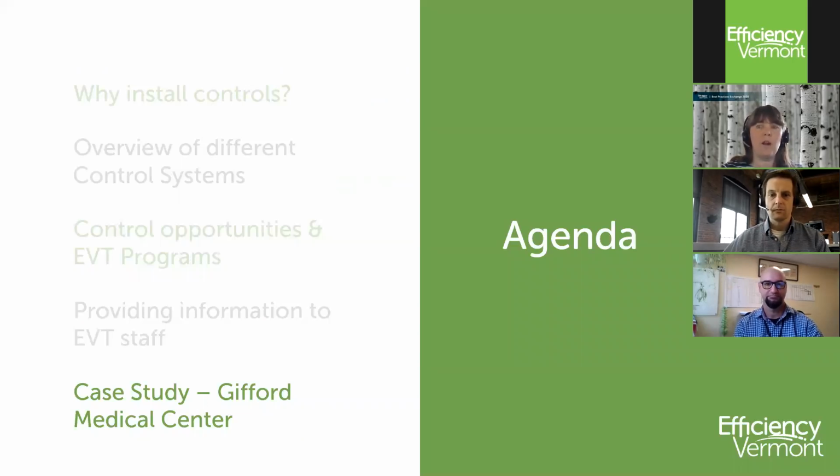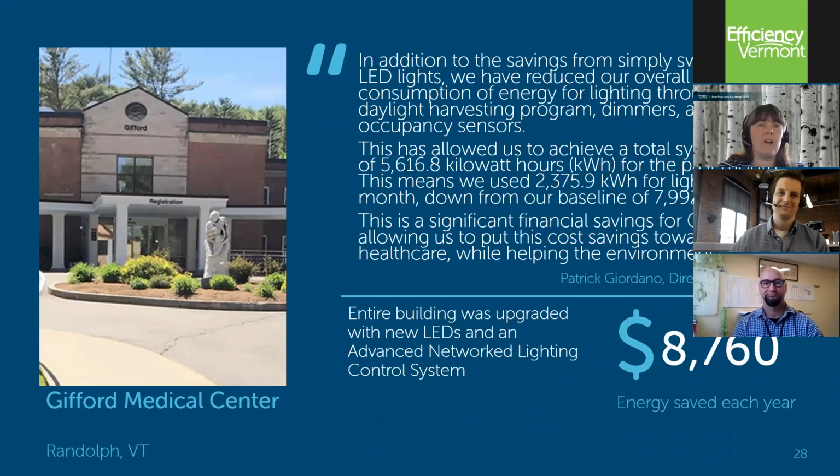So now on to our case study. We worked with Gifford Medical Center a few years ago to upgrade their lighting. We had been talking with them for quite a while, trying to upgrade their T8s to LEDs. We looked at a couple of different ways of doing this. And while we were discussing all of this, the network lighting controls were starting to come out more and more popular. So some basic T8 to LED reviews were looked at with basic controls, and they were okay projects.